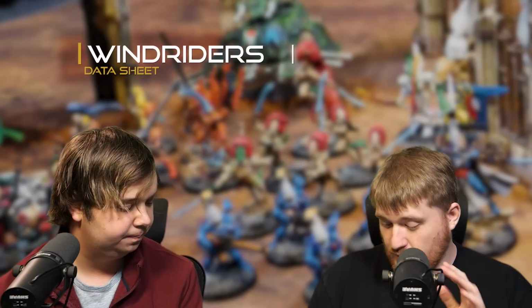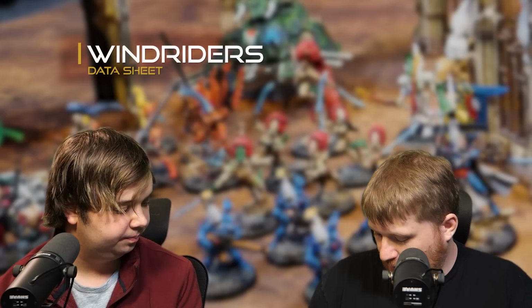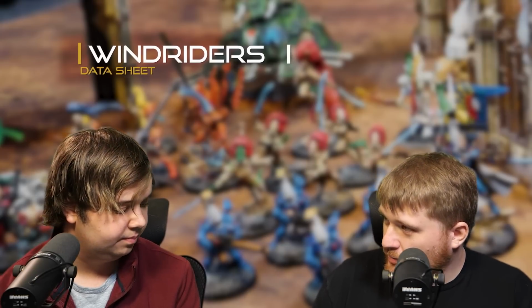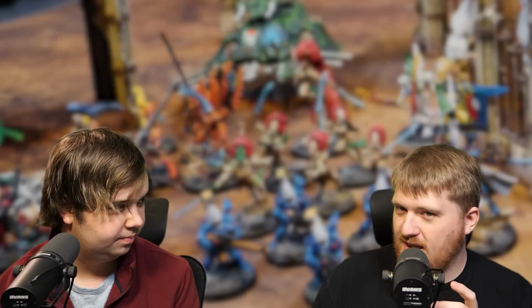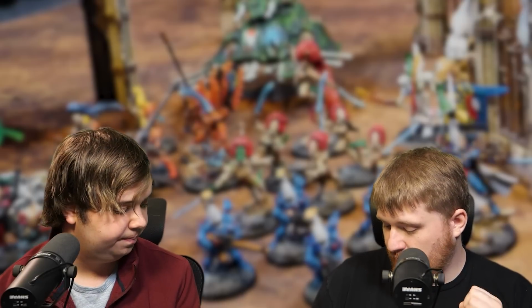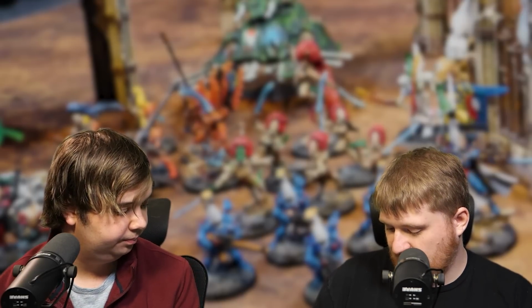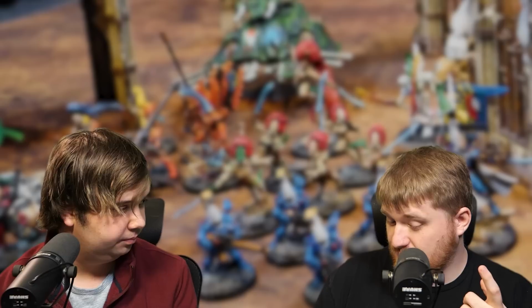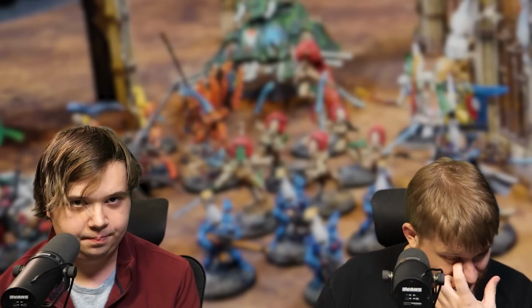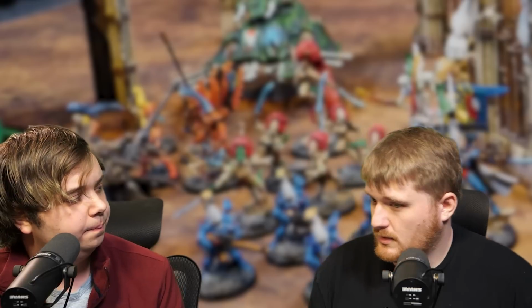Windriders. I do love this unit. This unit's fun. They come in squads of 3 to 6 now, not 3 to 9. And they're still on their tiny little bases, which is good because the big base bikes definitely have an issue with unit size. They come with either a better scatter laser, i.e. sustained hits, or a shuriken cannon, which I will mention has now changed from sustained hits to lethal hits. It's across the board every time. And that is better against some targets and worse into others. I think broadly it's better into the targets you want to be shooting at, though.